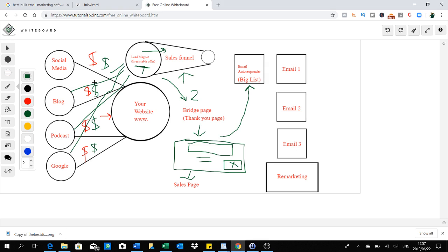So if you can do that, by all means. But the idea is, if you get them into your funnel, they have to give you their name and email address to get that free gift. They go to the bridge page where you thank them, and then they go to the squeeze page, which is over here, where they enter their name and email address. They hit submit. Their name and email address goes to the email autoresponder, where you can sell them over and over and over again. Okay, and then you can make all those ad dollars back.